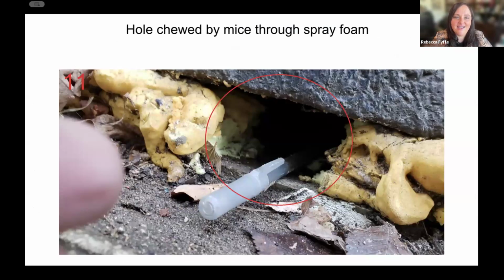And the use of spray foam to keep pests out, I mean, that's like using cheese to keep pests out. Mice and rats can get right through it. So please never use spray foam or Great Stuff or expanding foam, whatever you want to call it, to keep pests out. I have such a huge archive of photos. This is just one of them of where mice and rats chew right through Great Stuff. It's never okay as a material to seal pests out.